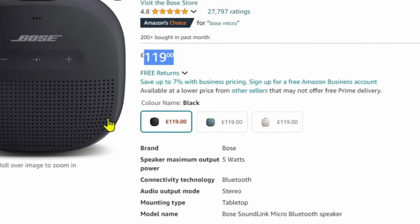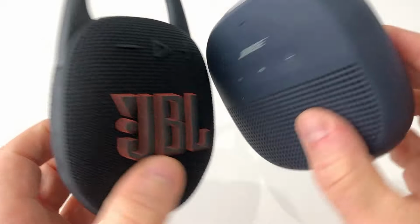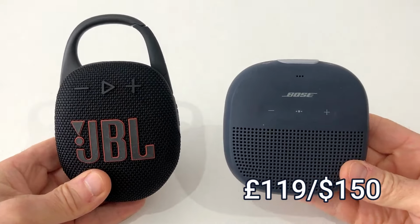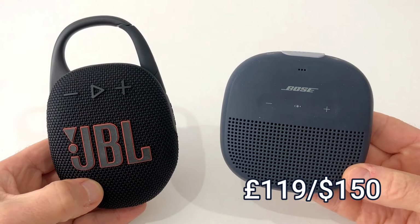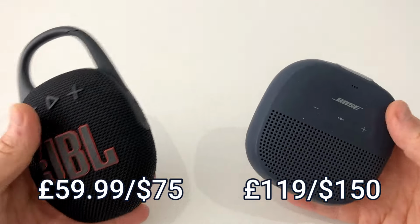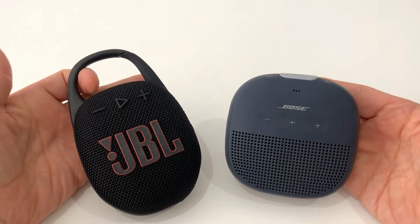Incidentally, guys, as you can see, if you didn't already know, the Bose is very pricey, to say the least, at 120 quid, which at the moment is around 150 bucks. So the obvious question is, does it sound that much better than the far cheaper JBL Clip 5 at only 60 quid, around 75 bucks? So hopefully this video will help you decide.